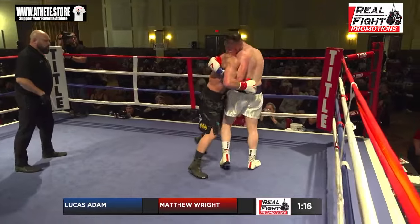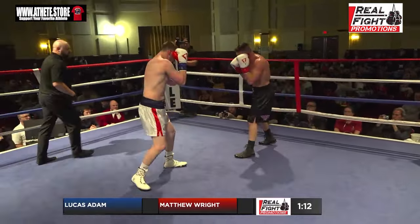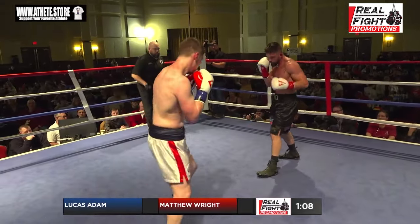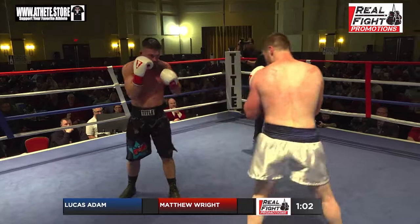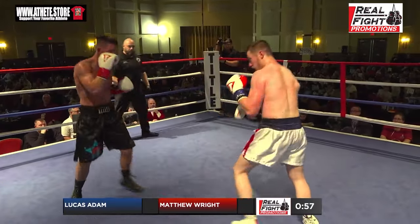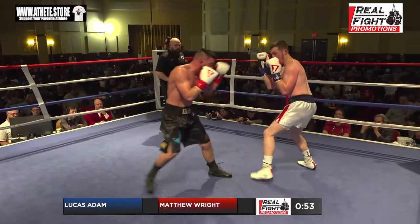And a nice exchange here from Matt. They clinch and they separate. A big swing for another one from Matt. Still engaged, both still fighting. And Lucas using that jab, trying to set up a big shot of his own.